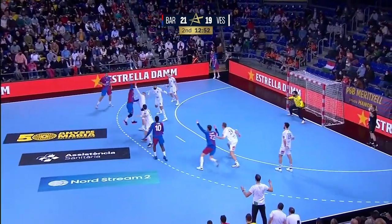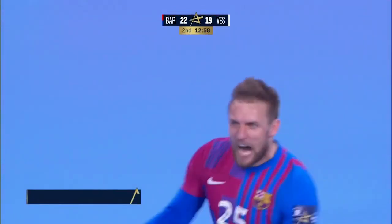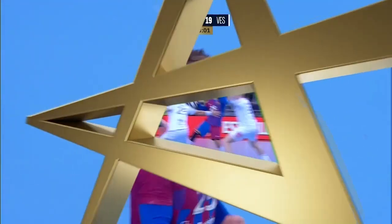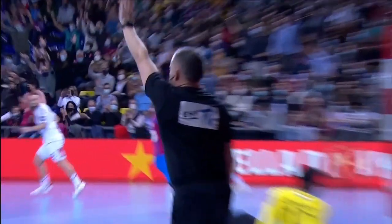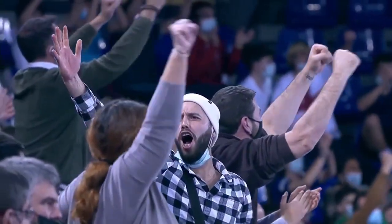Nem. Cross to Sindrich. Lucas Sindrich with a gorgeous piece of play. Fakes going for the shot, sends the defender up high, then he goes down low and sneaks past for goal number 5. And with that, the first 3-goal lead of the game for Barca, and a timeout for Veszprém.